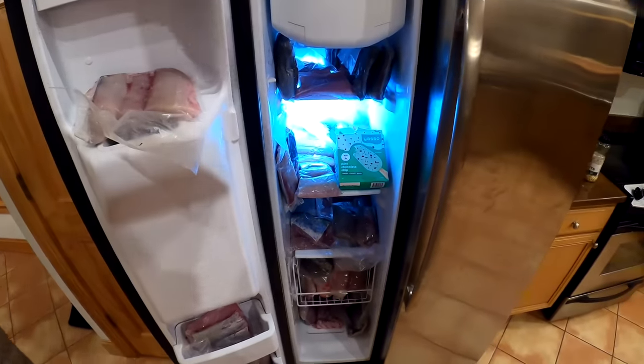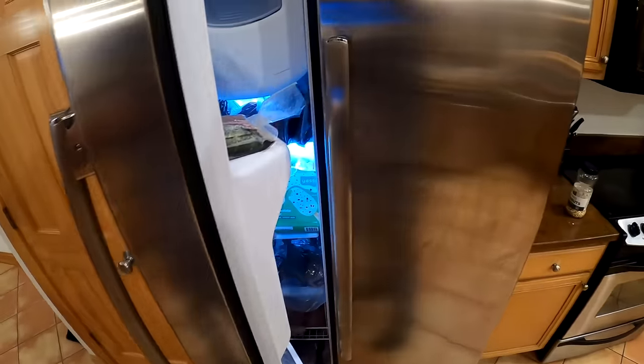All right, we got everything spread out as best we can so it freezes as quickly as possible. Well, guys, I am in the mood to eat some of that fish, and I'm gonna start with the tuna. I think we should have some tuna sashimi tacos or poke tacos. First things first, we're gonna make a mango kiwi pineapple pico de gallo.